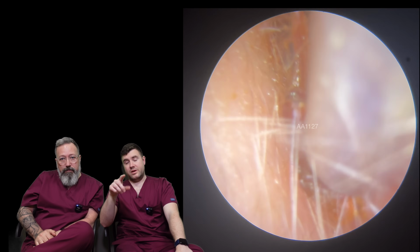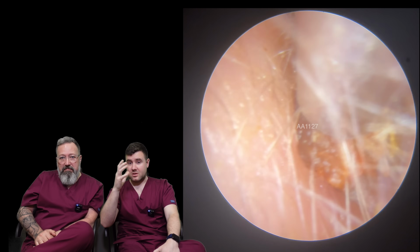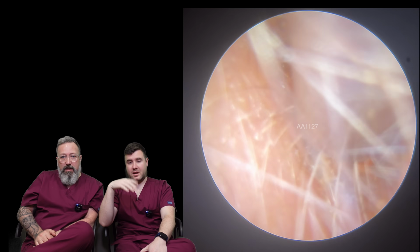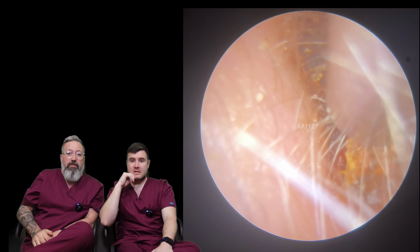If you're wondering, the reason why I haven't used oil in here is purely because of how narrow it is and all the hair. That is just going to be a bit of a nightmare then. I won't be able to see what I'm doing. You'd lose your visual almost instantly, wouldn't you? You really would on this one.